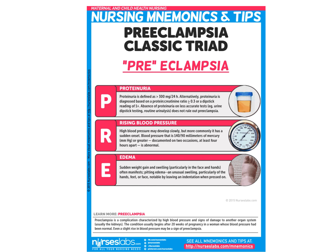So this is a mnemonic device used to remember the 3 classic signs of preeclampsia, and that's P for proteinuria, R for a rising blood pressure, and E for edema, particularly in the face and the hands. It's often pitting edema, where the swelling still stays indented when pressed on.